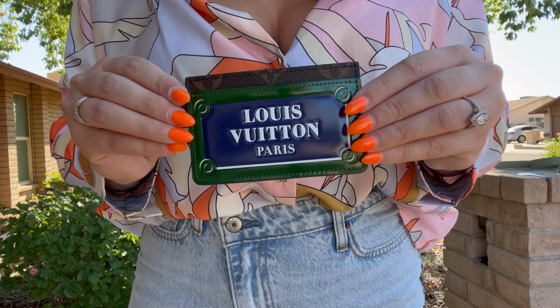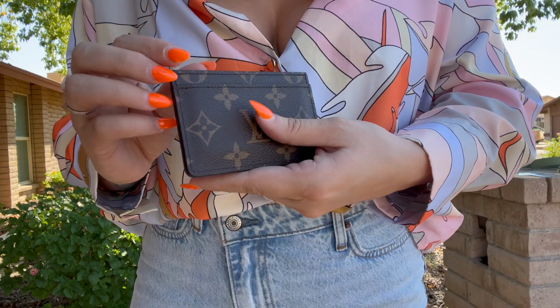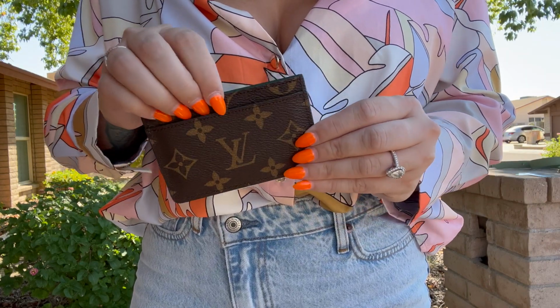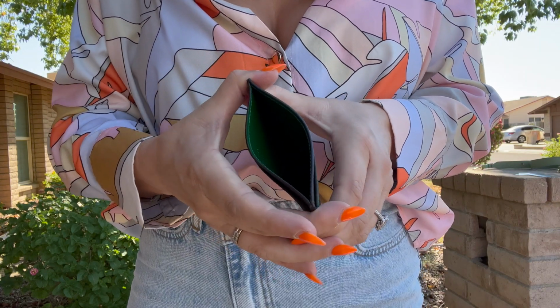You guys, the slits are very easy to get in and out of. I just pulled out two cards to share with you guys, and then I realized that it has all my information on there, so I'm not gonna share it with you guys. I have two cards in here. I have my ID in this center compartment, which is green inside of there. Hopefully you guys can see that. And then I have one of my major credit cards back here.